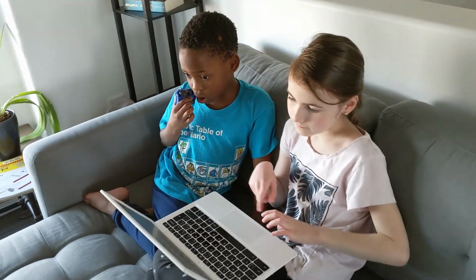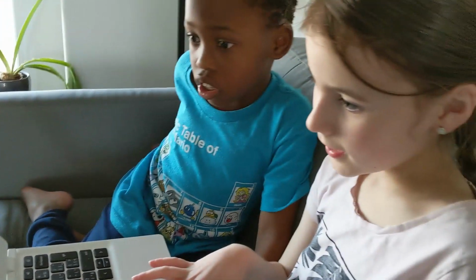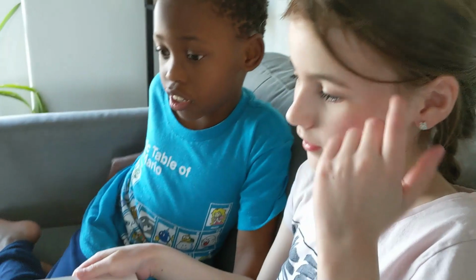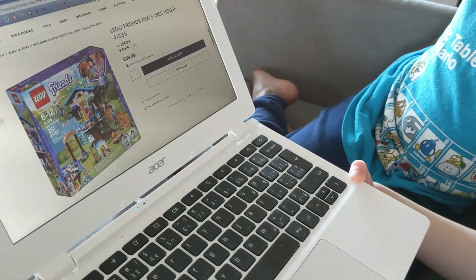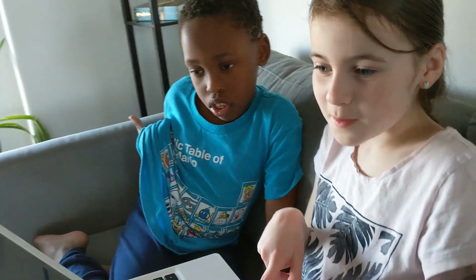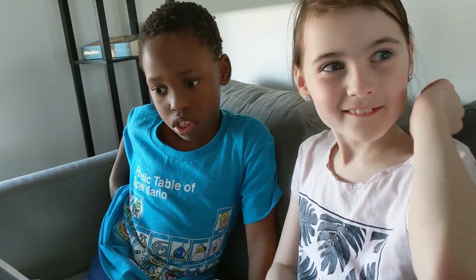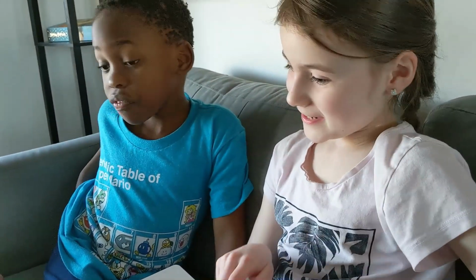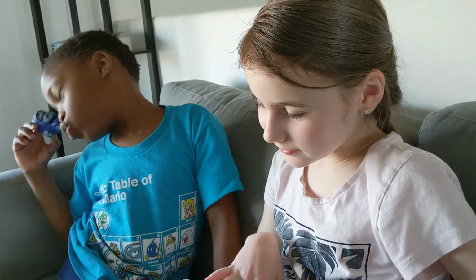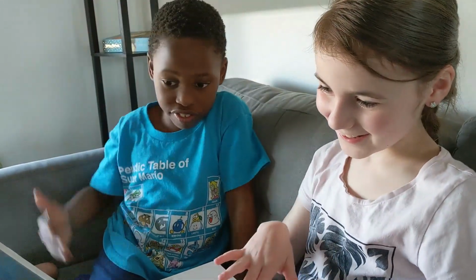Cool. Okay, what is the best Lego set you guys have found here? That's my Lego Friends Mia treehouse set. You guys have just been browsing on Indigo, trying to find the best sets. Found some pretty good ones, but most of the best ones are hundreds of dollars, and you don't quite have enough money for that. You know exactly how much money you have, don't you?